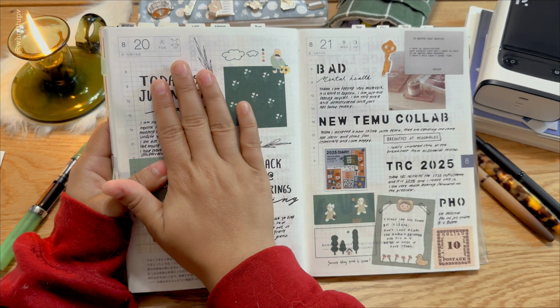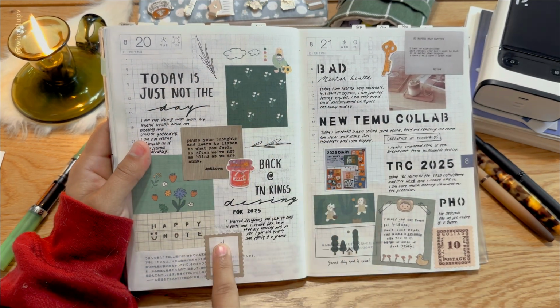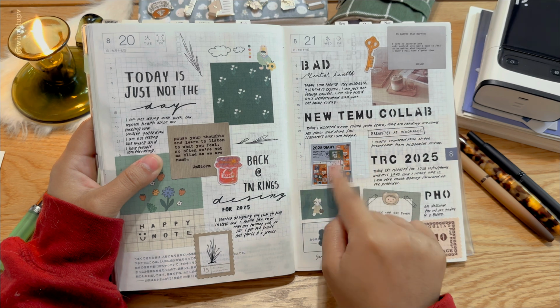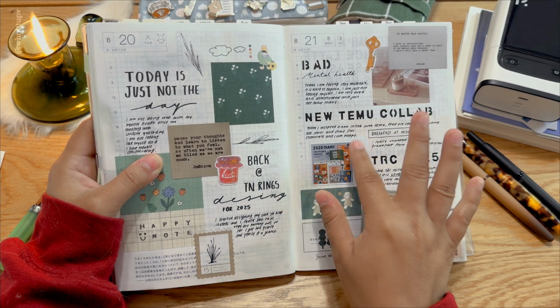So not a good mental health day. So I put so many different stickers in here. In here, another bad mental health day. But TRC released the designs. And this is the topic, love. And I really like it.